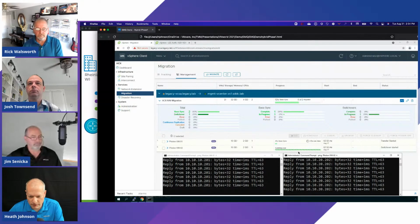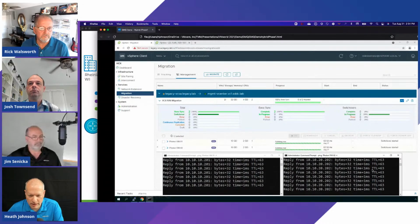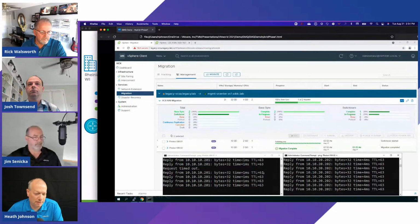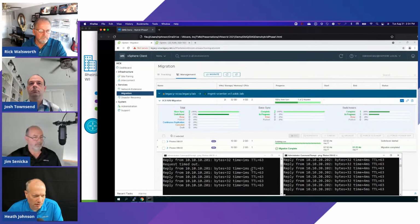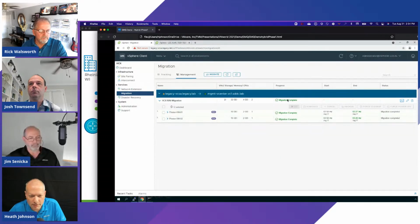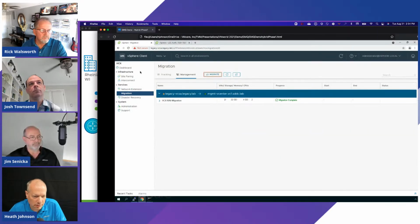So once this one's starting to switch over, we'll keep an eye on some of the migrations here as it goes across. This is going to take a few seconds for it to flip. But then there's the first one. This one went to 4 to 5 milliseconds, and there's a little ping that dropped during the stun process of the vMotion protocol happening. And then we'll watch this one go from 1 millisecond up to 3 to 4 milliseconds, and there it goes. Now we've got 2 of them migrated from our existing vSphere environment over to VMware Cloud Foundation, just like that. So we'll collapse these windows down here and take a look.